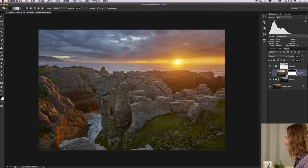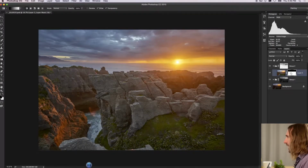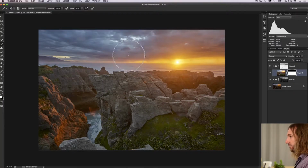I'll relink it again, and now turn this on and off, and you can see that it's looking pretty good. I may actually want to add some of it back in the sky just because the sky looks a little bit dark. So I'll go ahead and select the brush tool again. We'll do a medium-sized brush, and we'll paint in a little bit of white, just a tiny bit with a light flow, and you can see that that's going to pick up some of those values there for the sun. And that looks pretty good.